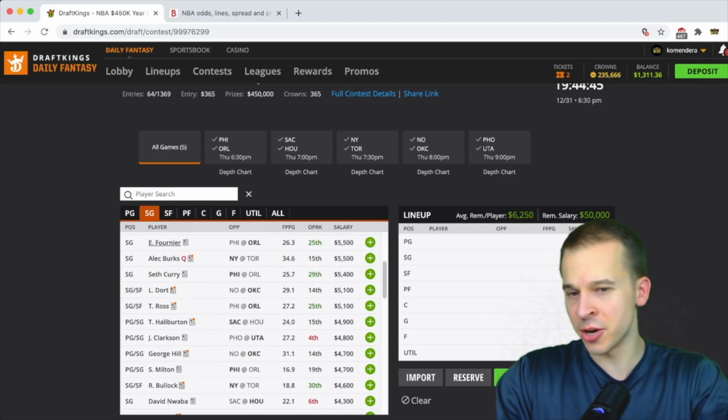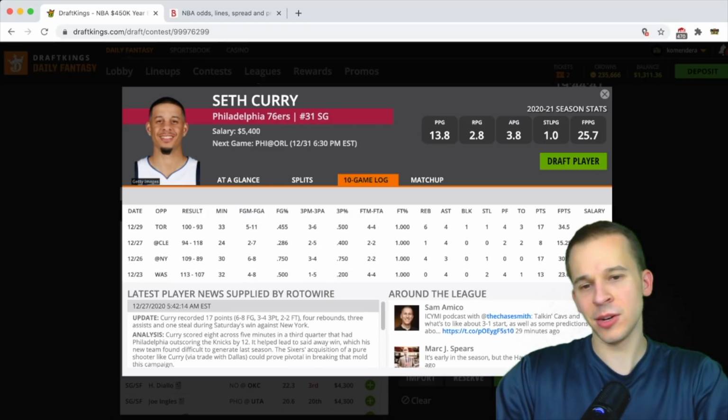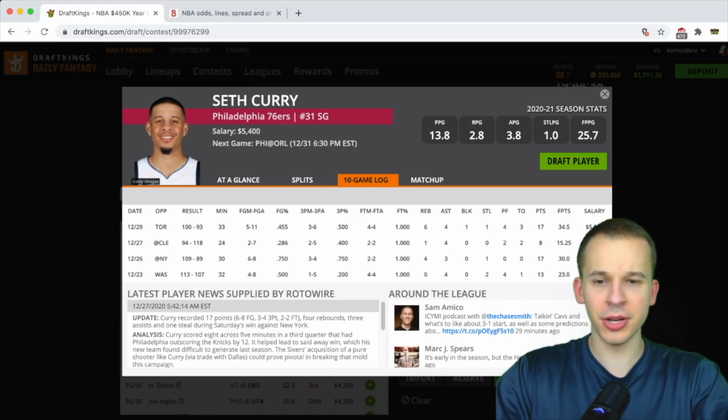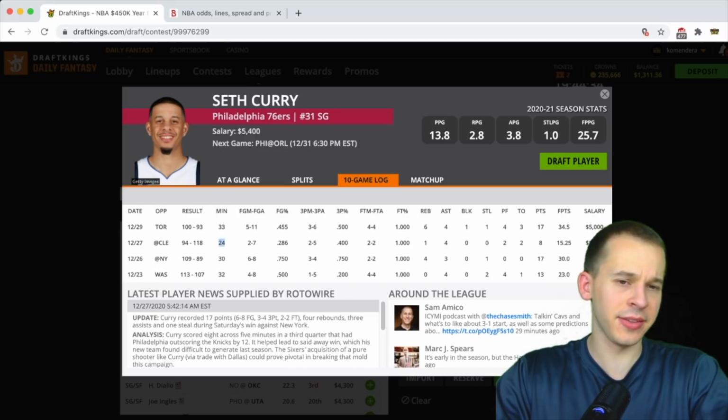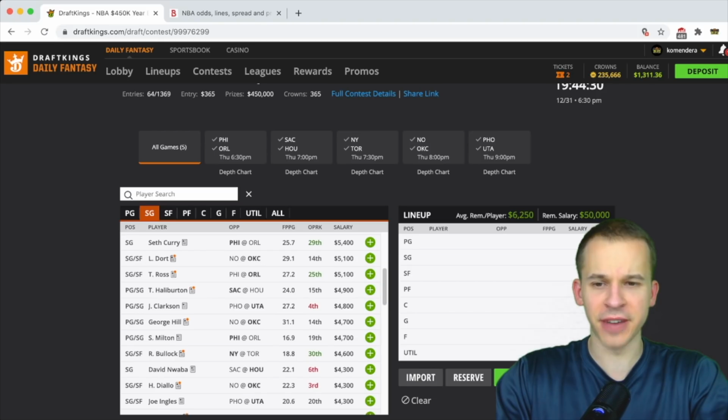Again, you guys know, do not play Evan Fournier. Seth Curry's at 5.4K. Minutes have been a little up and down, 32, 30. I guess that game was a blowout against Cleveland. So I think the plan is to play Seth Curry about 30 minutes. Again, shooting guard is kind of weak today. Not really the best matchup, but I think Seth Curry is viable there.